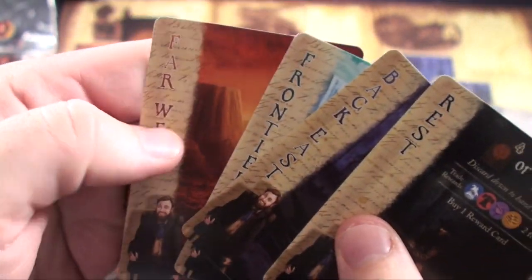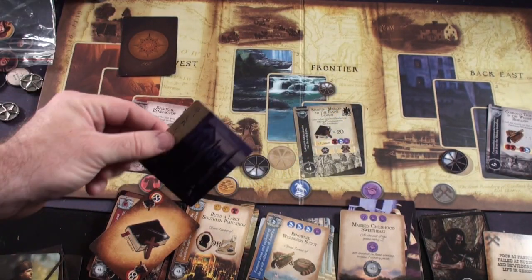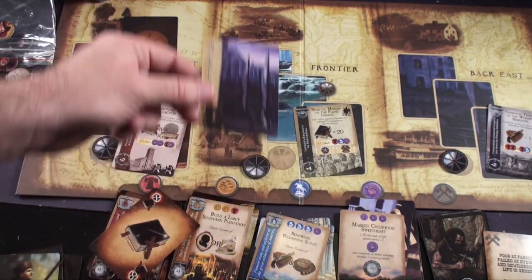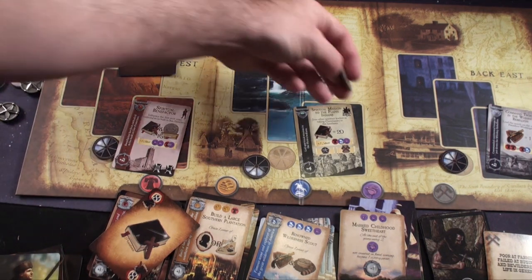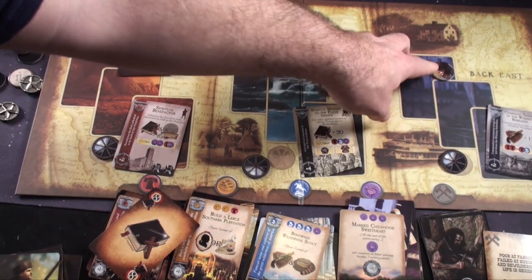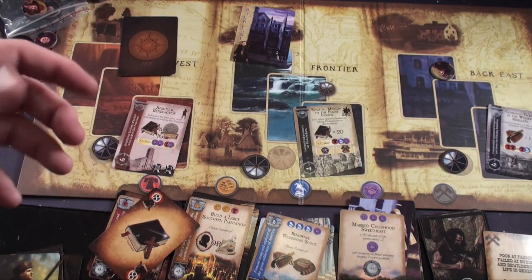And each card's going to say one of the locations. Let me take the rest aside for a second. So you're going to have Far West, Frontier, and Back East. If you want to go Back East, you'll play this card face down on your turn. So I'm just going to place it there. And then you would place your little chit out in the Back East, representing that's where you went. You always take care of Back East first, then Frontier, and Far West.